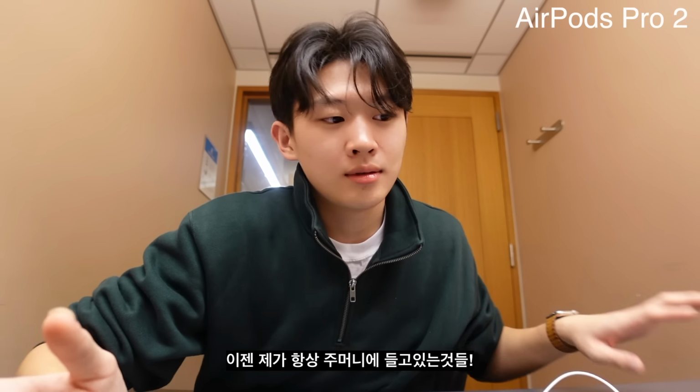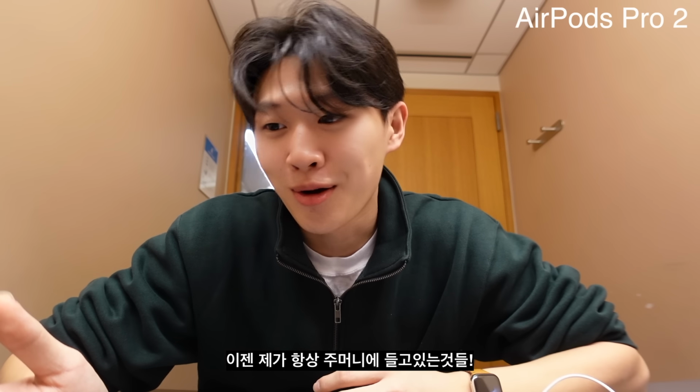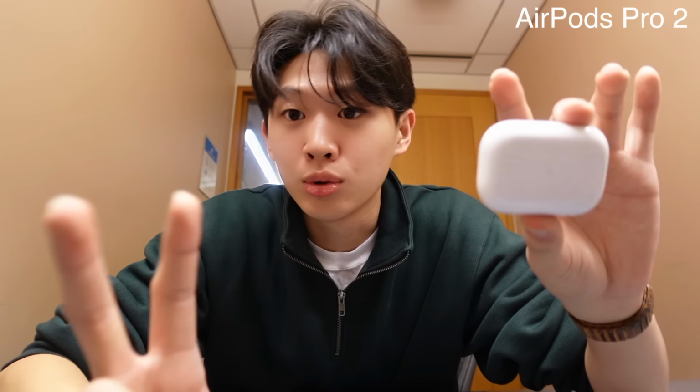Now I wanted to go over the things that are in my pocket always. Obviously, I have my AirPods. These are AirPods Pro 2. I mean, I love music. I can't live without music, so I always make sure to carry this around in my pocket.